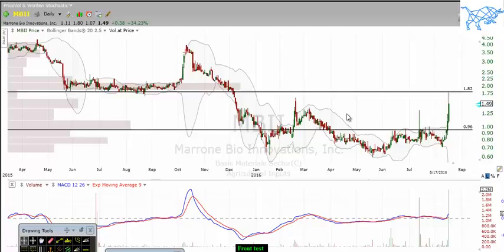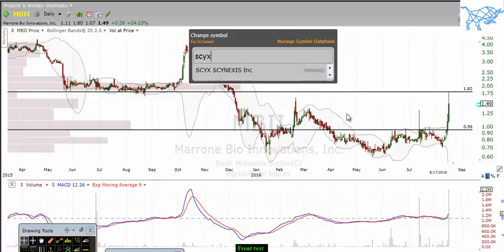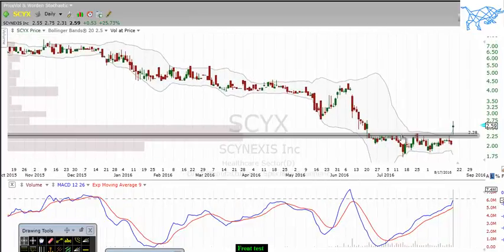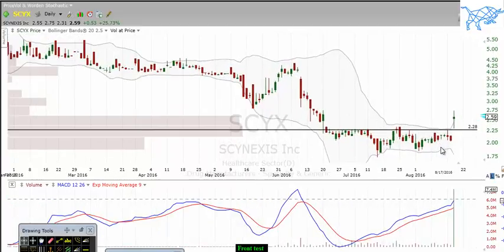Next, I want to take a look at Scyx. Scyx had a nice gap up with extremely heavy volume right here. We had a nice hammer candle right here, and we can look for support around 228. So 228 is going to be that support level that you want to look for a bounce. If that doesn't hold, I would be slightly concerned, but definitely something that you want to keep an eye on.